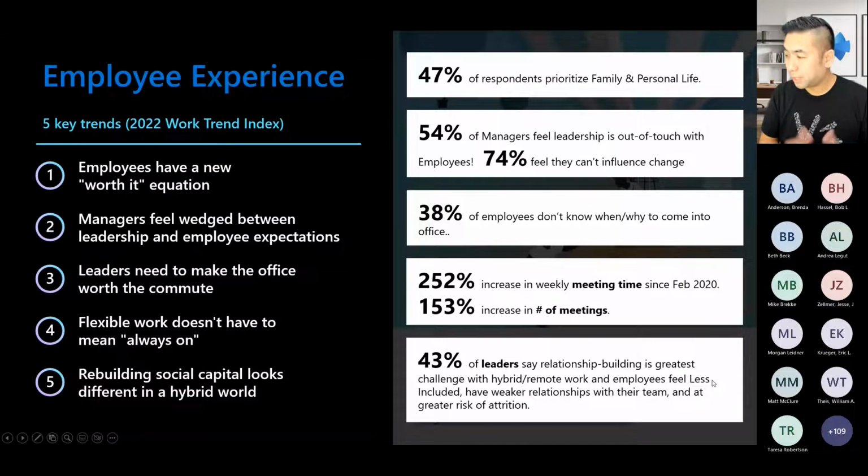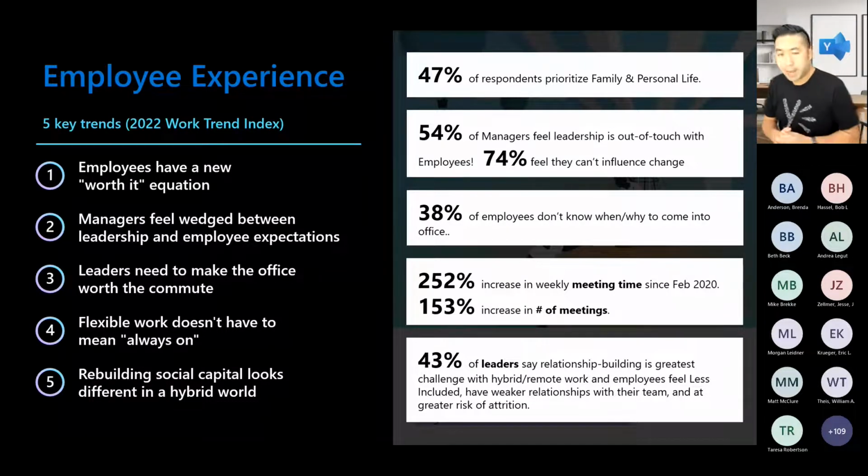43% of leaders say that relationship building is the greatest challenge within hybrid remote work. And I think maybe a lot of you have experienced this. Many of us perhaps are working from home or working remotely. It's easy to get sucked into teams and be very focused on the specific project work or specific project team and people that you work very close to. And that's great. You need to be able to do those things.